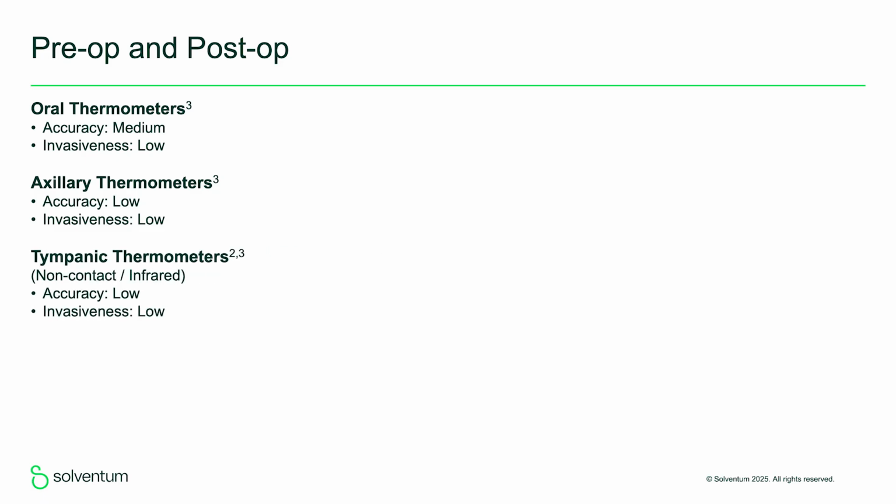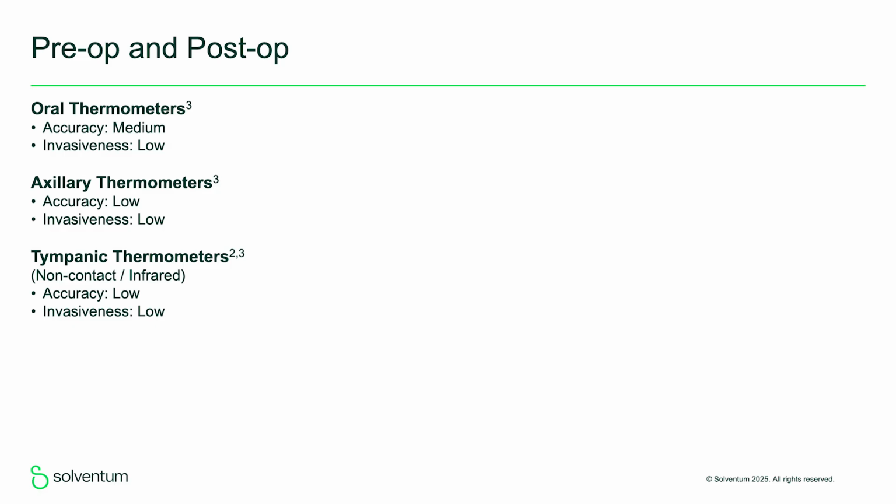Tympanic thermometers, the non-contact infrared type, have low accuracy. They are usually too large to be inserted past the bend in the ear canal so the infrared beam can see the tympanic membrane. The presence of earwax can interfere with measurement. Invasiveness is low, however, they carry the risk of incorrect measurement, which could result in delayed or inappropriate treatment.